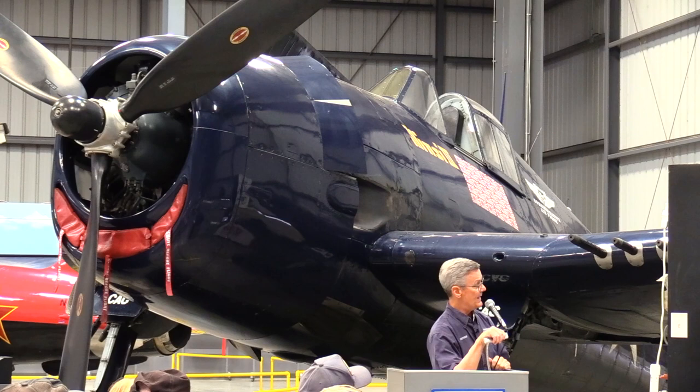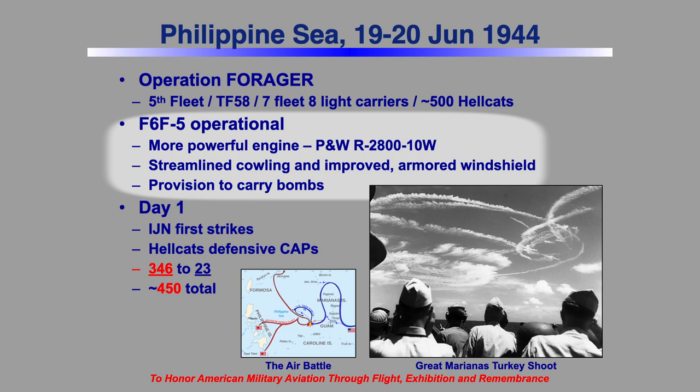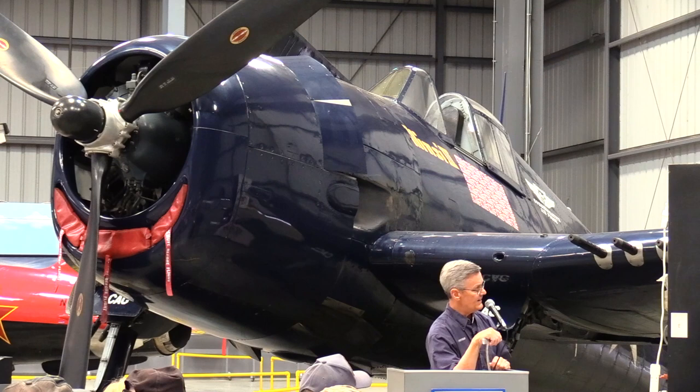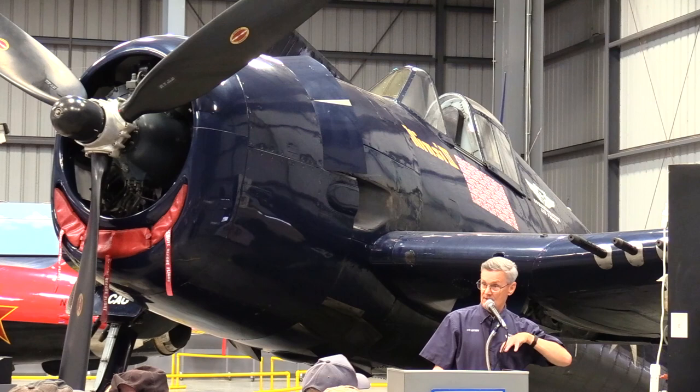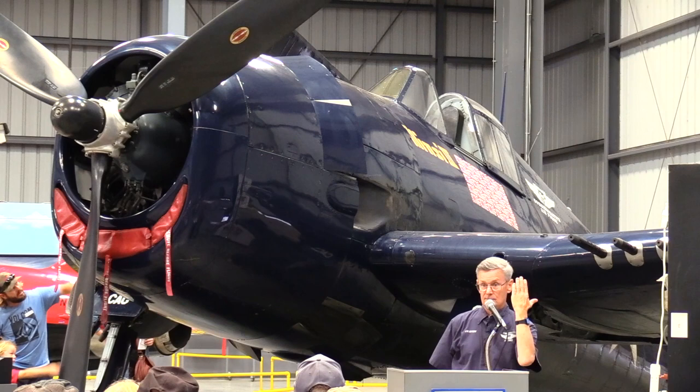And we have about 500 of these beasts behind me. And it's about this time that the Dash 5 is becoming operational and in numbers in the fleet. It has the more powerful engine, same 2800 Dash 10, but they added the Dash 10W, which is water injection. And that gave it an extra couple horsepower. And everything counts. They streamlined the cowling and improved. They put this, if you look at ours, get a good look at ours, a flat, bulletproof, armor-resistant windscreen right in front of my nose.